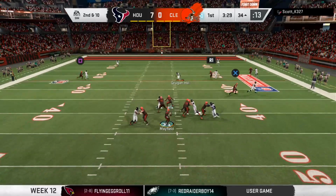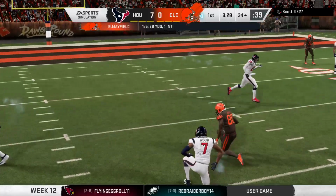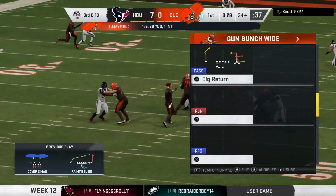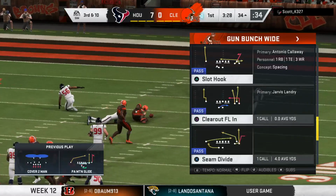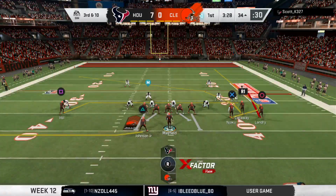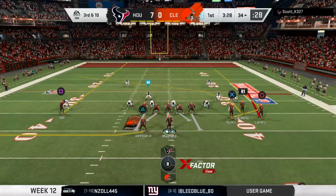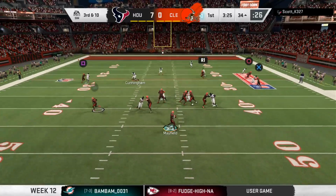Mayfield on play action. And that is incomplete. A lot of force bearing down on him there. He could not hang on. It's third down. Even the greats in this game, and he certainly qualifies as one of them, are going to have trouble if they continue to throw into double coverage. He better be careful. Throwing into too much double coverage might have a couple of them picked off.